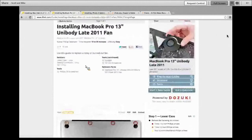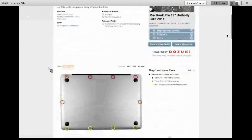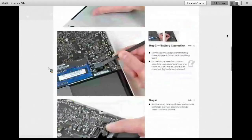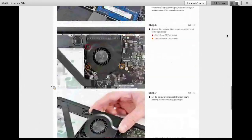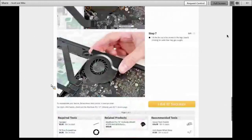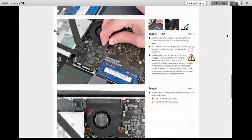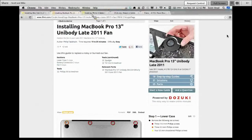So here's another example. This is a fan on a MacBook Pro 13-inch unibody. Really easy repair. You take this into Apple, they're going to charge you quite a lot of money to do it. But for the repair itself, you just pop open the back, remove a couple of things, and then boom, the fan's right there. The parts are out there. We sell them, eBay has them, all sorts of people have them. So very easy to do for people with various levels of experience with repair or getting inside these kinds of devices.